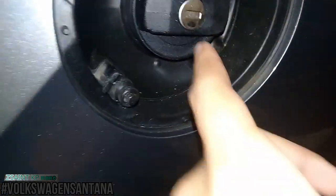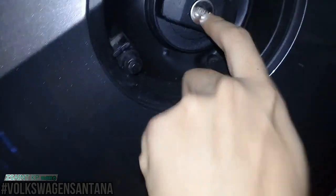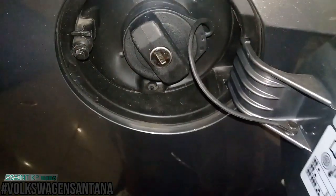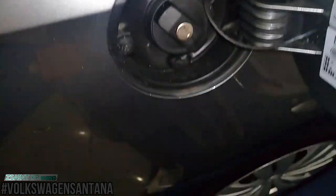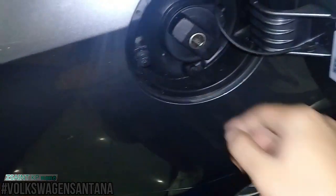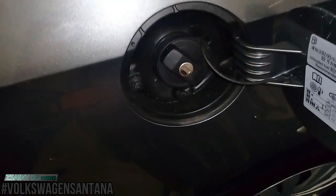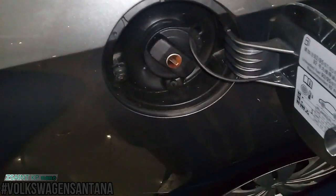Do notice that this fuel cap has a key slot on it. Very unique feature about this Santana, and once more, it is very safe. So to do this, use the key to insert, open it, then you can open up the fuel cap.